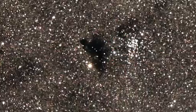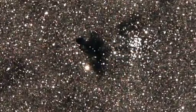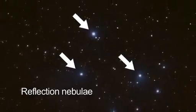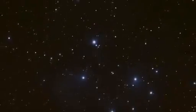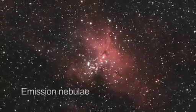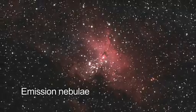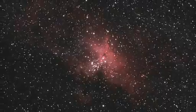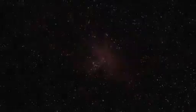A dark nebula is a kind of interstellar cloud so dense that the light from background stars or from emission and reflection nebulae is blocked. Like fog around a street lamp, a reflection nebula shines only because the light from an embedded source illuminates its dust. The nebula does not emit any visible light of its own. Emission nebulae are glowing clouds of interstellar gas which have been excited by some nearby energy source, usually a very hot star, causing them to emit light.